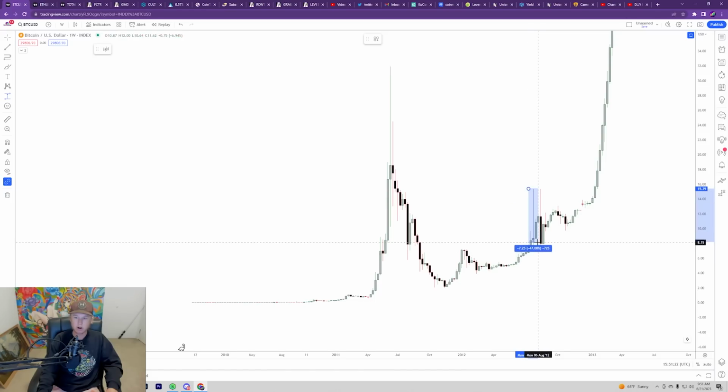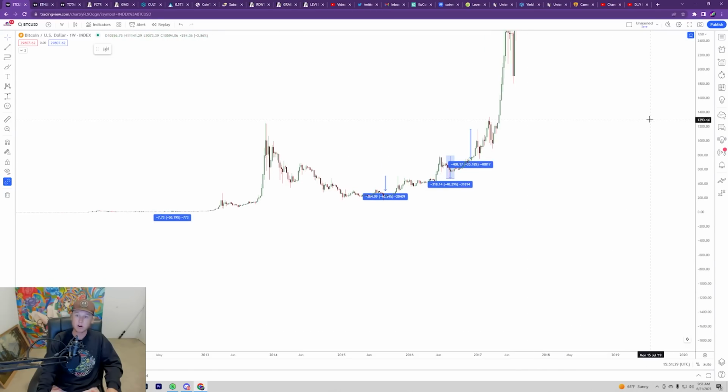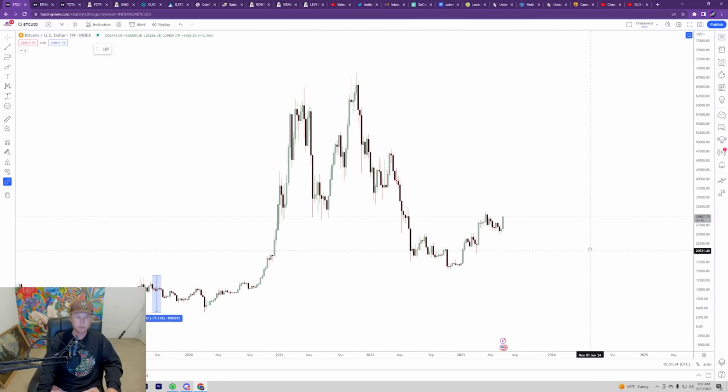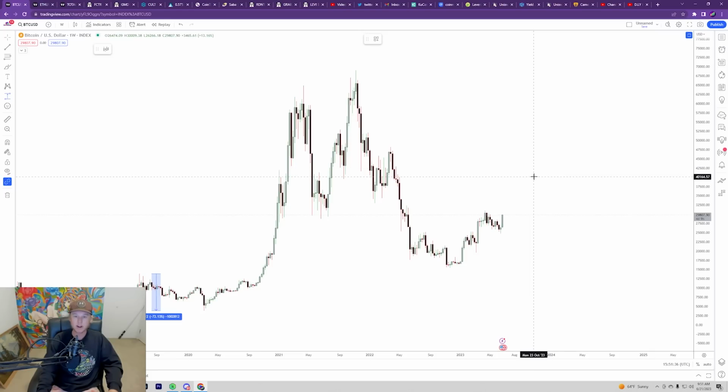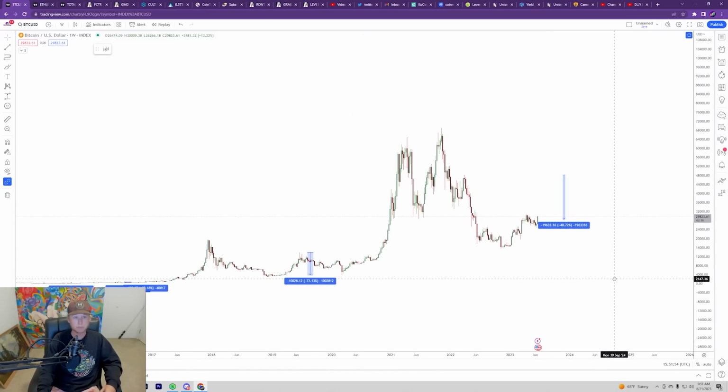40% corrections are pretty much a given inside of any of our bull cycles, and I don't think that this cycle is going to differ by any means. In fact, if we run all the way up to $40,000 and $48,000, I think it's pretty much a given we're going to have a 40% correction after that. So remember, guys, at 40K per Bitcoin, a 40% correction takes us all the way back down to basically $24,000. If we run all the way back up to $48,000, then we're looking at about $29,000 as that topping or bottoming point. So just anticipate some volatility.